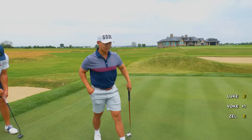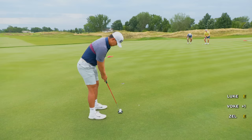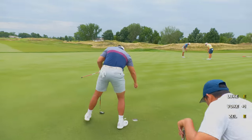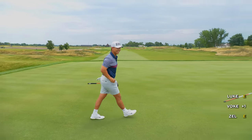All right, let's see if we can get a nice little up and down action here. Got like 7 feet, 6 feet. This would be a good par. Pure par. Good roll. Thank you. Apart from that, for how bad of a tee shot that was, I'll take it.